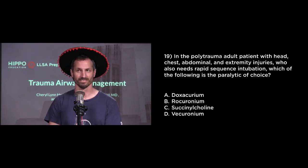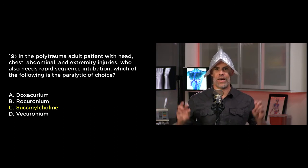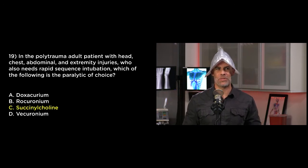According to this article, you just said it, there's a little controversy. Probably succinylcholine, fast on, fast off. Sometimes fast ain't fast enough, but for this one, let's go with succinylcholine.